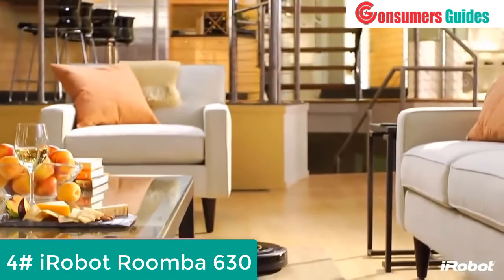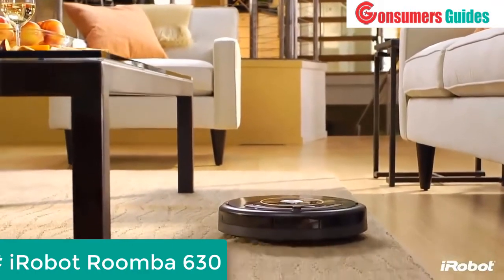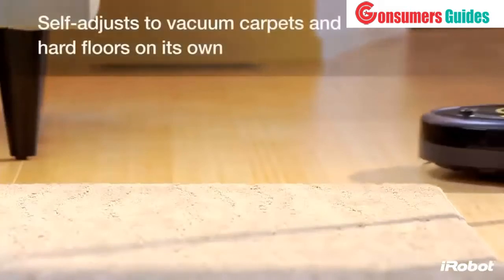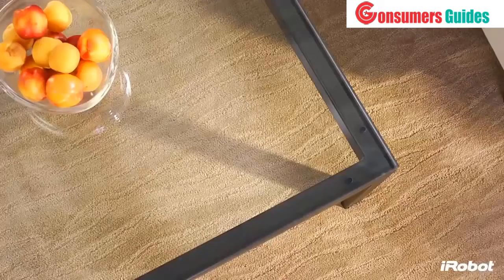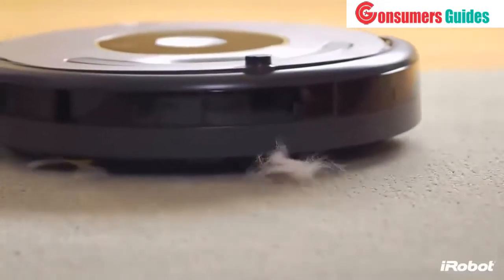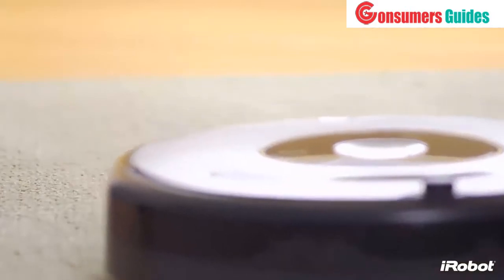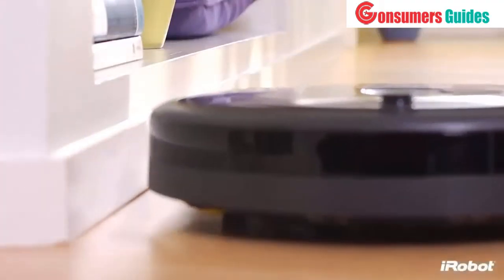Maintained home at the push of a button. iRobot Roomba 600 series vacuum cleaning robots provide a superior level of clean with less work for you. Roomba vacuums your carpets and hard floors on its own, picking up dirt, dust, and fibers like pet hair, lint, and carpet fuzz, giving you a truly hassle-free cleaning experience from beginning to end.